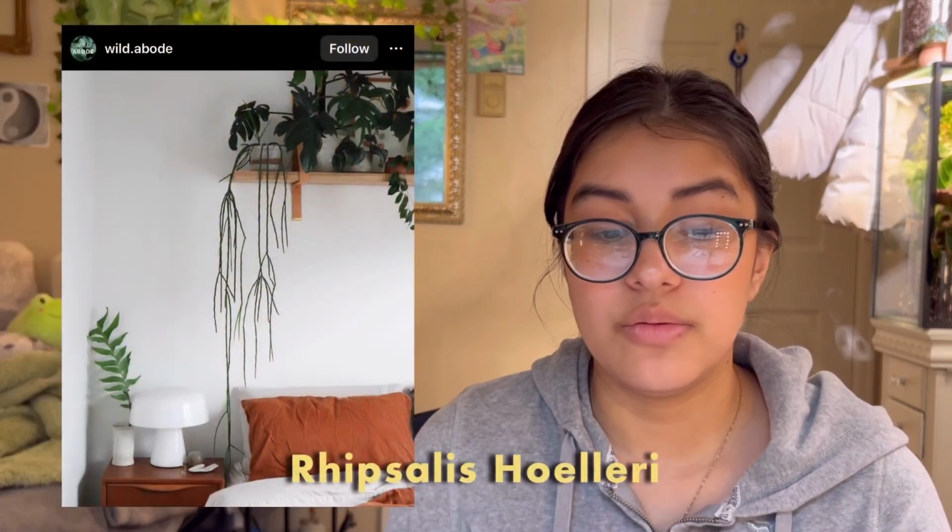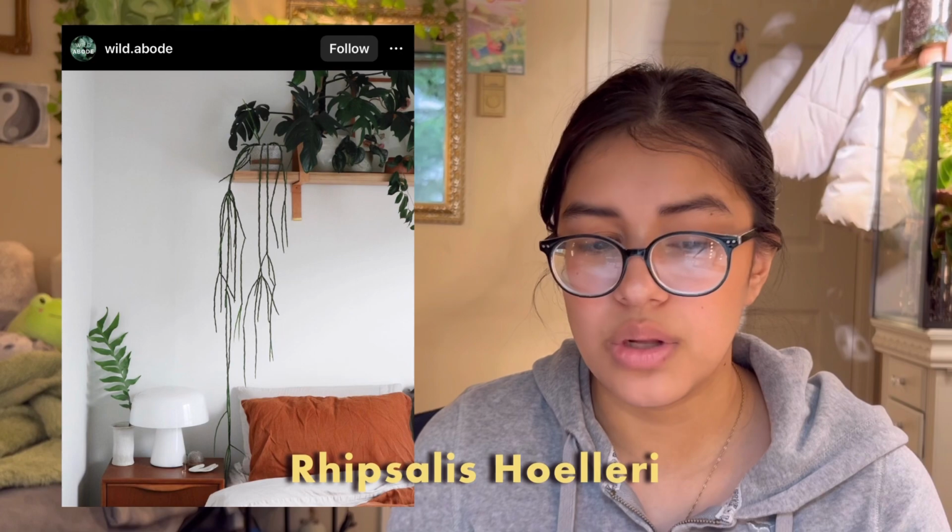But the first genus that I want to talk about is Rhipsalis. I have three, or I guess Pseudo-Rhipsalis and Rhipsalis. They're kind of the same thing to me. But I have the Rhipsalis Holeri.